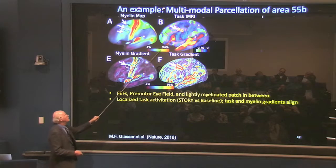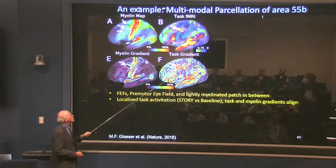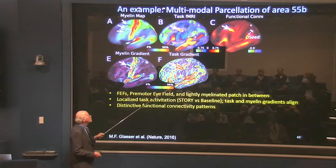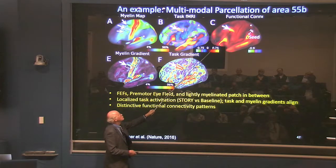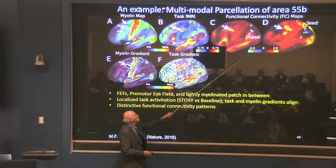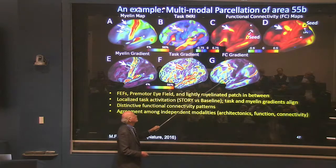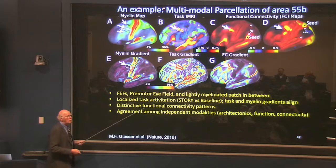But next we note that the task MRI contrast, the language versus, or story versus baseline, lights up this little patch inside the 55B outline, and the spatial gradient shows it is completely surrounded by this gradient ridge. If we use resting state fMRI and put a seed location in one location, it shows strong functional connectivity with the region inside the box. And if we take a different seed, it lights up other regions that are related to eye movements. And the spatial gradient by this third modality agrees with the task fMRI and the myelin gradients. So all three modalities essentially give the same answer, and that's critically important to our approach.